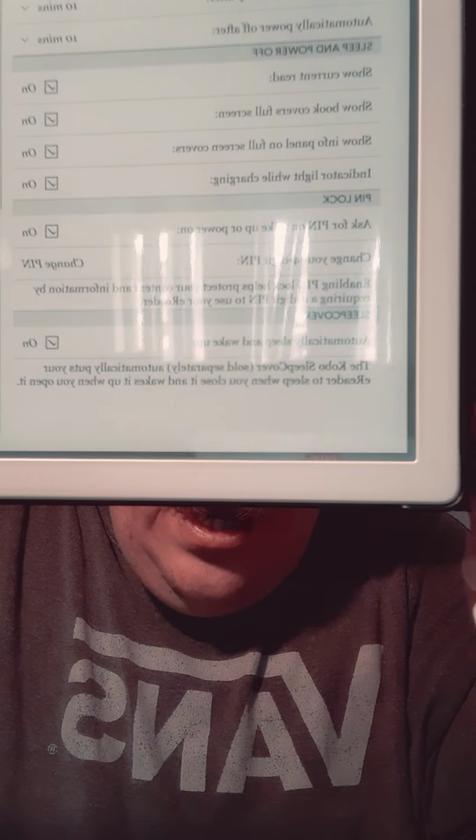Okay, I see. So with that button turned off, that means sleep mode is disabled. If I turn it on, sleep mode is on, because these cases are built for sleep on, sleep off, stuff like that. It'll show you right here on the bottom where it says sleep cover, automatically sleep and wake up, and stuff like that. There's a lot of settings on here.